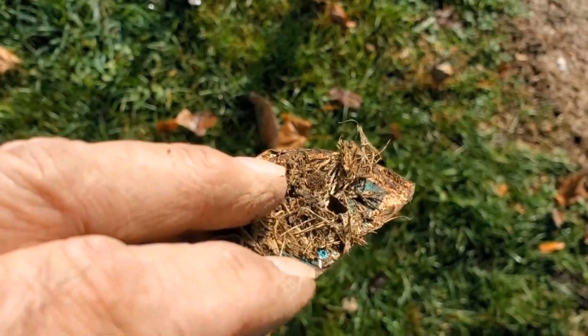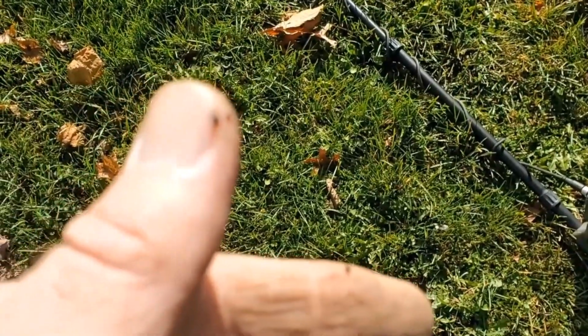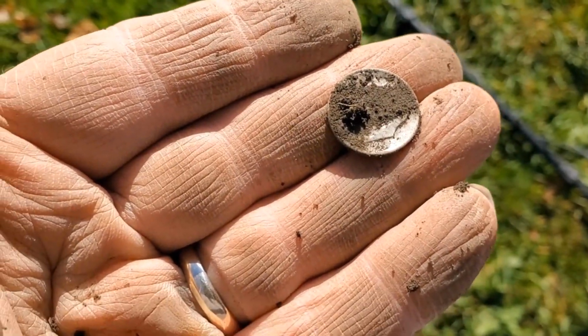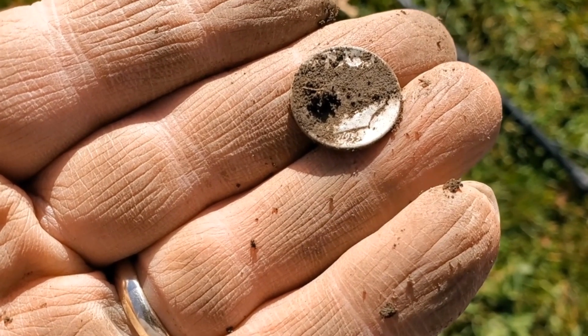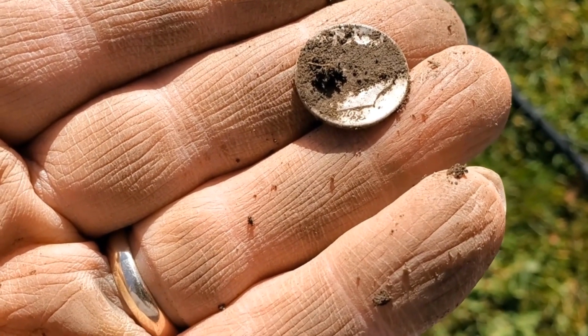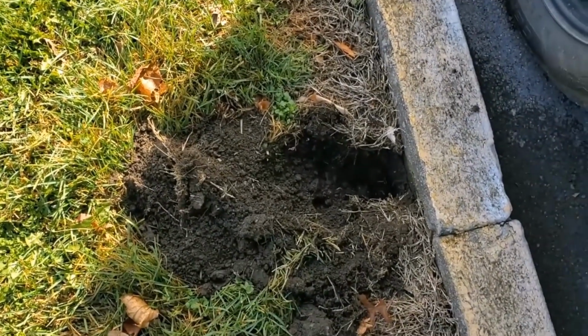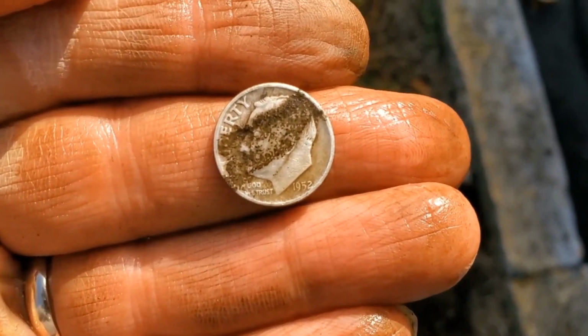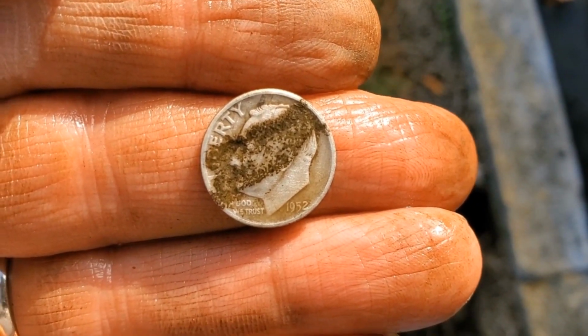Now let's continue on. I knew there was silver in this town. It's a Rosie. I'm going to clean it off with some water. I think it's 1952 from what I can see right here. But hold on, let's go clean it. So it was right up against this curb here. I dug it out. Like I said, we got a 1952 silver dime.